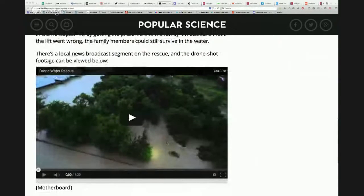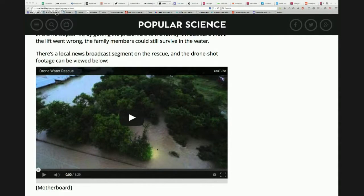They used it to rescue people who were caught in a flash flood. Basically, the drone didn't do a lot of the rescuing, but what the drone did was it found people who were caught in the flash flood based on the reflection of the lights from the searchlight. So this yellow light here in this part of the video screen, this is the searchlight on the drone, and it caught the lights in the car and they found people.